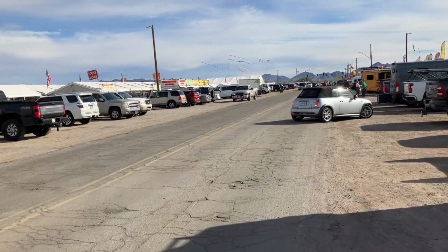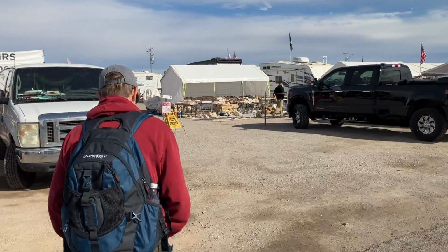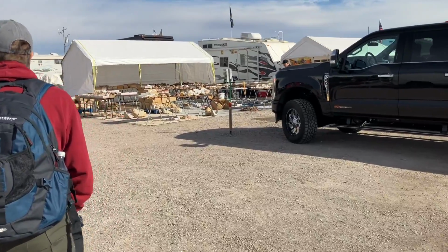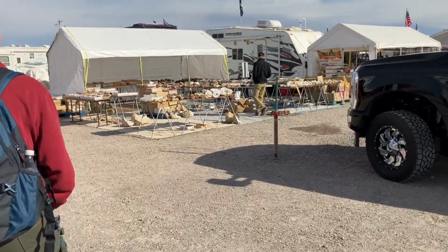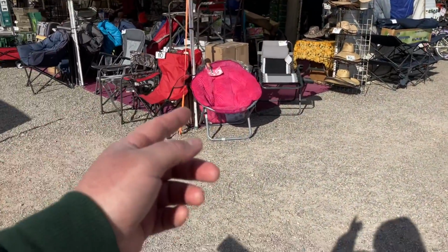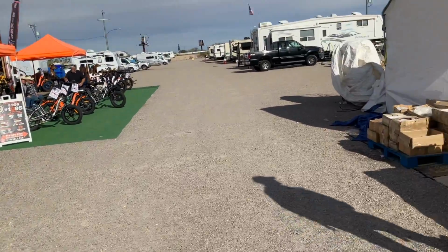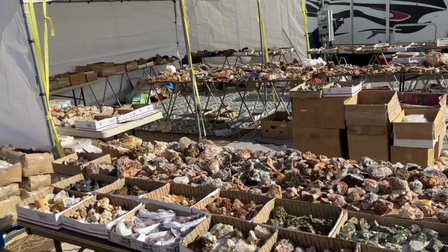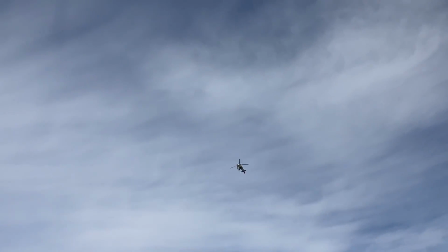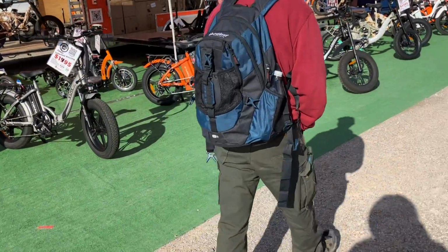So we're gonna see, because supposedly there's 3 shows here. One of them is the Gem and Mineral show of Tyson Wells. And I do see rocks. I also see the usual suspects, the chair selling people, the people selling knives and scissors and sandals and sombreros and stuff. But there are rocks. This looks like a lot of Moroccan material. A helicopter. See if we can find some rocks.